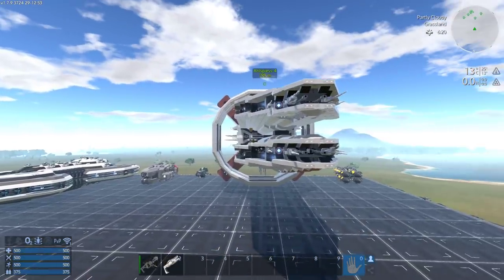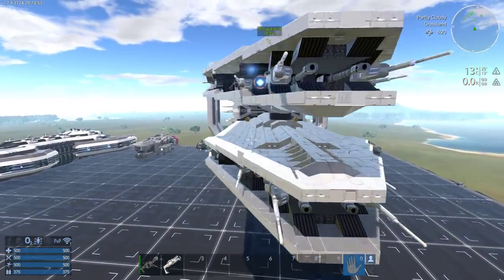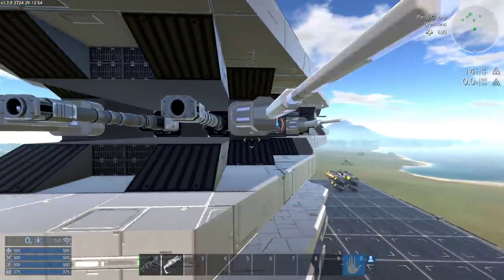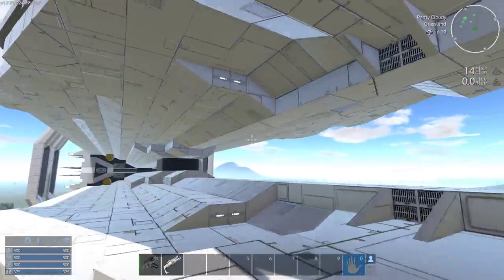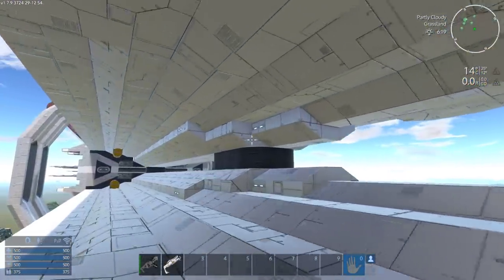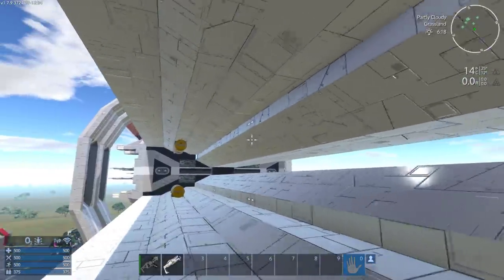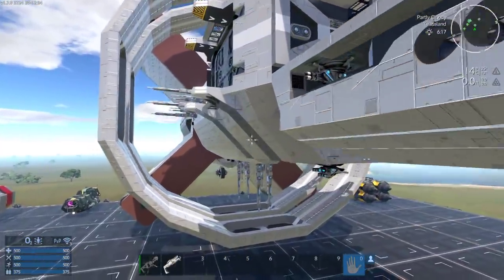Let's see what kind of, oh yeah, we got some good weapons up here too. We do have a mix of antennas in the mix, so it's not trying to overdo the weapons, but they could be placeholders for other weapons. I like the center stretch in here too. This has definitely got that cool looking Star Wars feel to it. Nice.